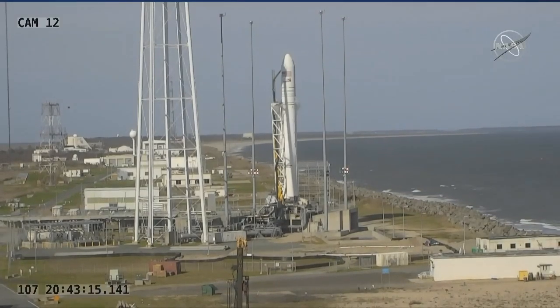Bus voltages and currents are nominal. Roger, Elec 1. Nav, step 420, verify ready for nav mode. LC nav, orb nav ready for nav mode. Ops 2, step 421, switch to nav. Orb nav to navigate. LC nav, orb nav telemetry verified. Copy that, nav. We'll check 422 complete.